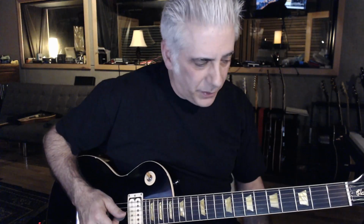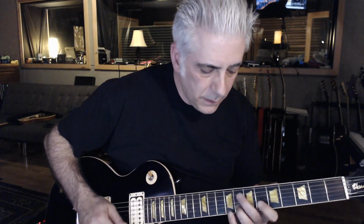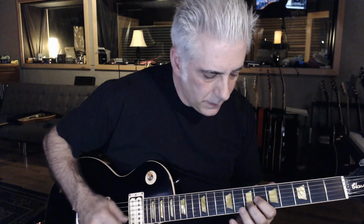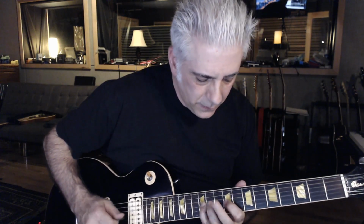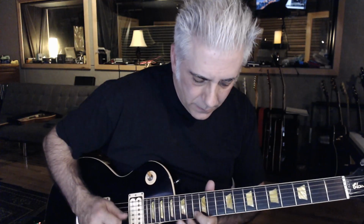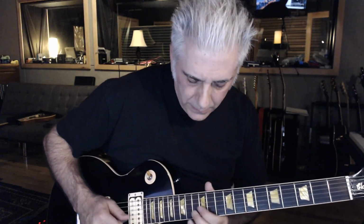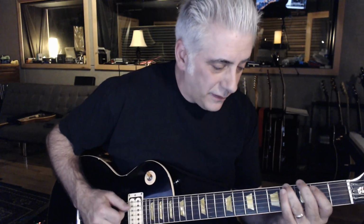anytime that I'm playing these positions, I'm always thinking, if I'm playing over the circle of fifths, for example, over a series of major chords. So that is just over the circle of fifths.